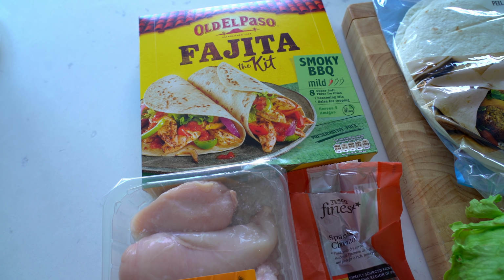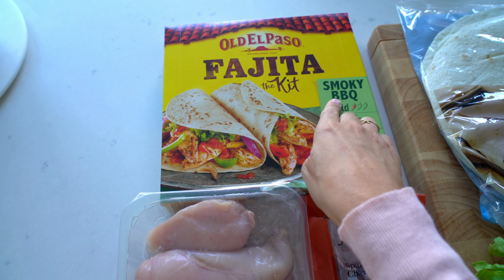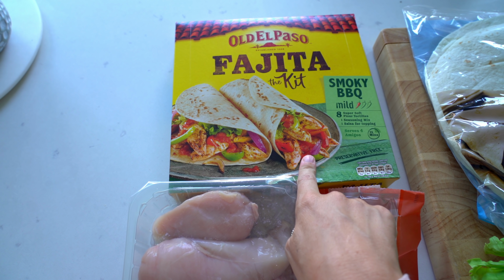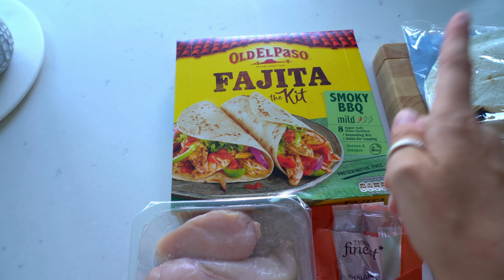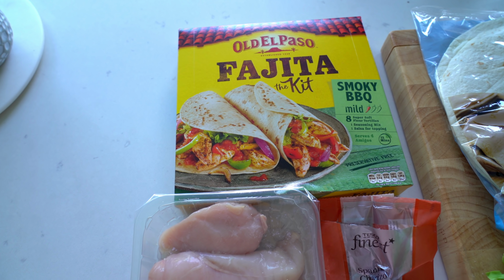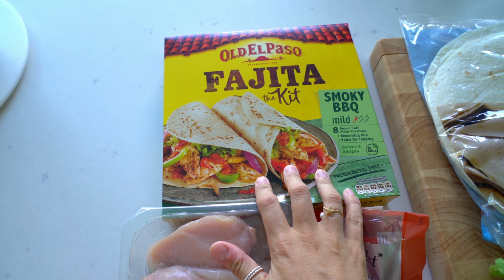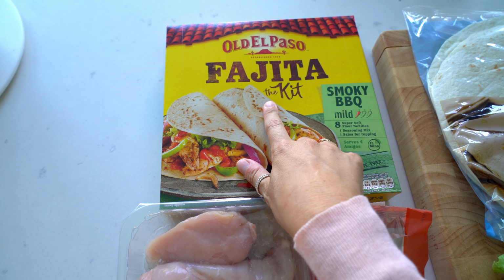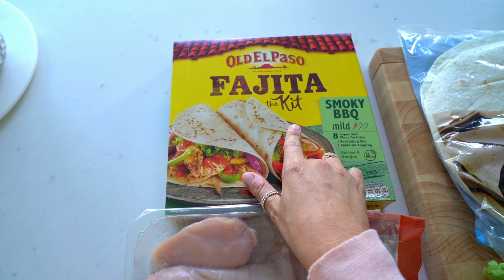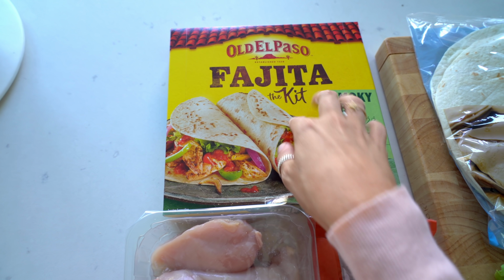So here are our ingredients for our fajitas. We have the Old El Paso Smoky Barbecue Fajita Kit. You can tell when I've done our online shop, because I order the Tesco medium fajita kit, firstly because it's cheaper, and secondly because I prefer it. And you can tell when John does the shopping because he always gets this one. Do you prefer this one? I do, but in fairness, they didn't have the other one in. Ah, so they didn't have the other one in. This one is often on offer as well though.